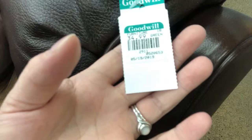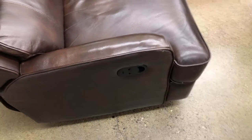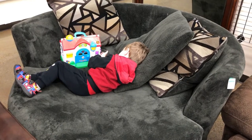Goodwill. We just got done in the toy section and Dan found this chair. It's $35 for a leather chair. Like, what? We've been kind of looking for a swivel chair or a rocking chair. It's also a recliner. Look at Rory. This chair is so big. The one next to it.